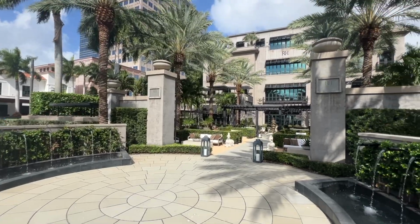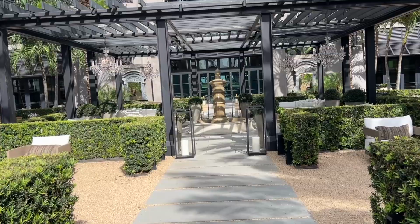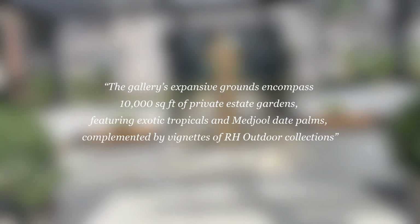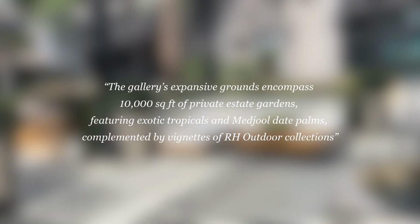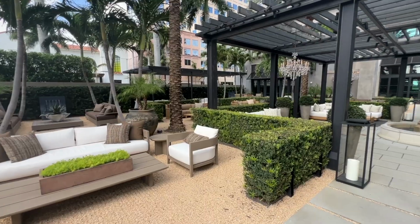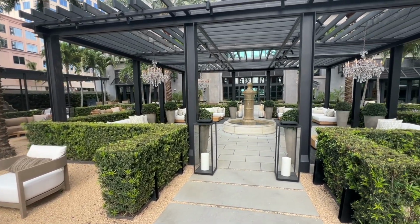Alright, and now I want to show you a little bit of what they call the estate gardens. So on their website it says something like, the gallery's expansive grounds encompass 10,000 square feet of private estate gardens featuring exotic tropicals and medjool date palms, complemented by vignettes of RH outdoor collections. Sounds super fancy, right? And don't get me wrong, it's beautiful out there, but in my personal opinion, calling it a garden feels like a bit of an exaggeration.